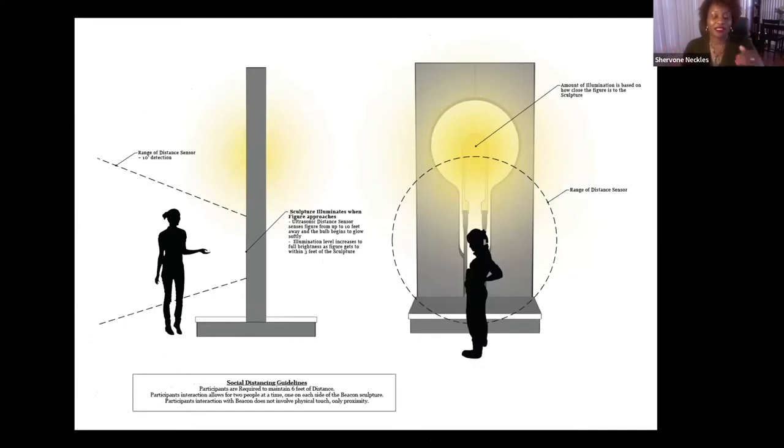So now, the design also has this interactive component for those who haven't visited Beacon yet. Beacon activates depending on one's proximity or interaction with the piece, because it has these built-in proximity sensors. So based on one's proximity or interaction with the sculpture, the filament on the inside of the sculpture will emit a kind of pulsing light that fades in and out of full illumination, right?